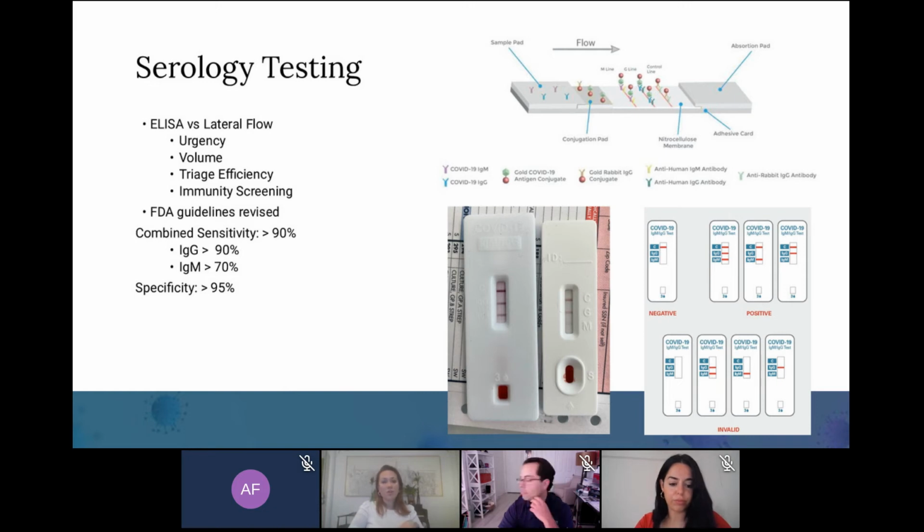ELISA, also known as enzyme-linked immunosorbent assays, are a plate-based assay technique, and they're designed for detecting and quantifying substances such as peptides, proteins, antibodies, and hormones. We often characterize growth factors from PRP platelets using this technique as well, as some of you may know. The tests can be qualitative or quantitative. The time to result for ELISA typically takes about 1 to 5 hours.